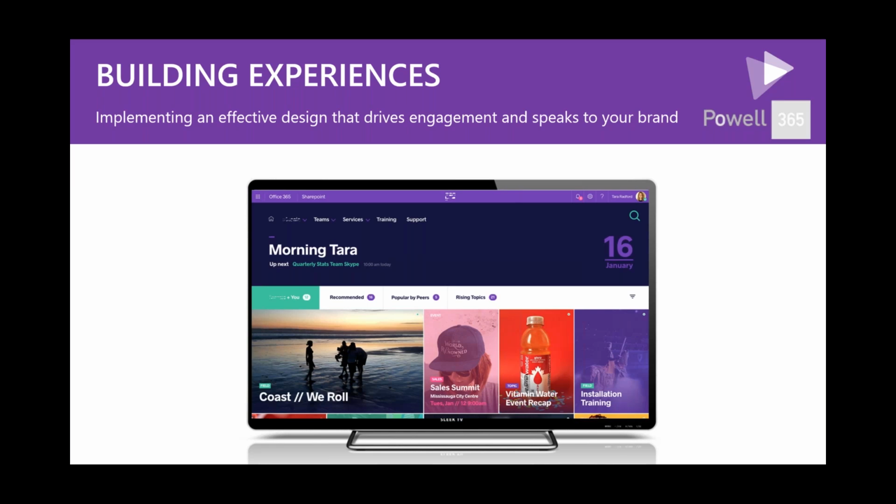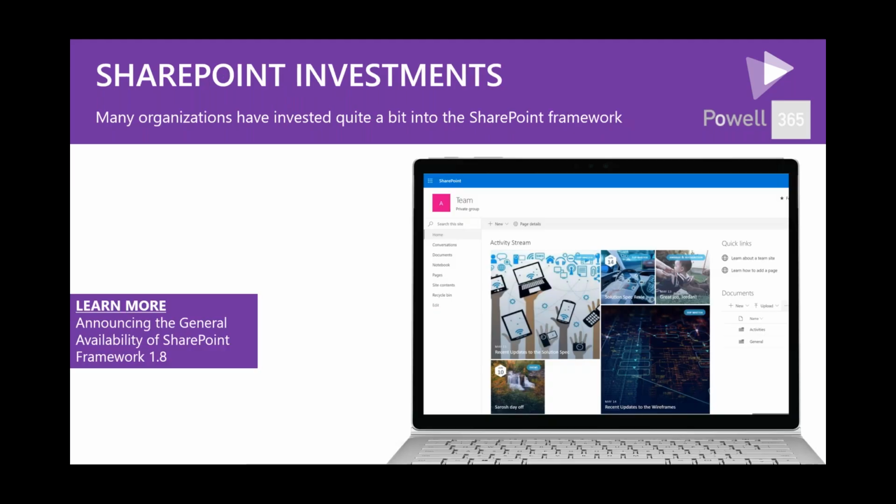Don't think that things are not going to change with Microsoft. They're continuing to invest and improve based on feedback and based on customer usage. Next up is SharePoint investments. From a SharePoint investments point of view, I think it's really important. A lot of organizations are investing into building custom components where there is a need.